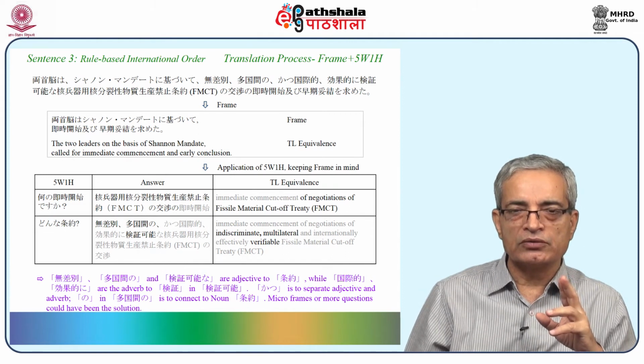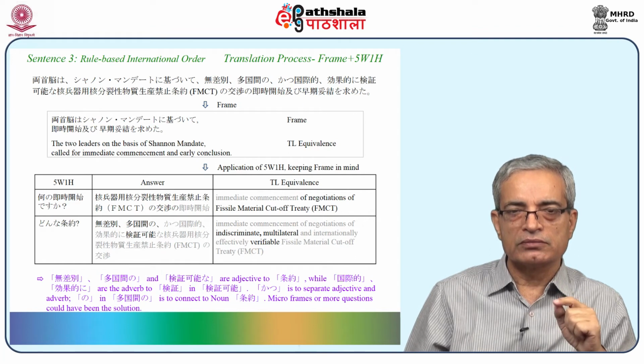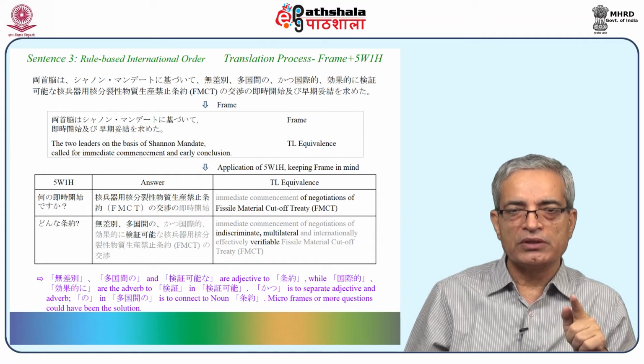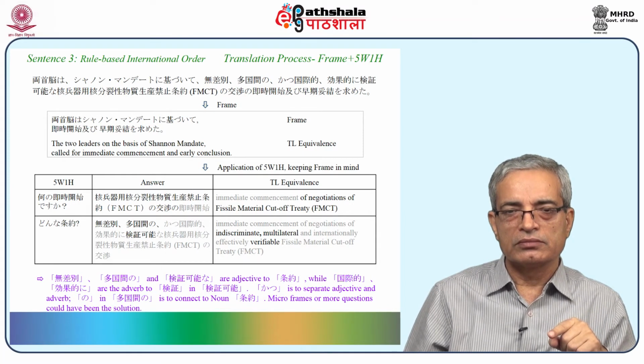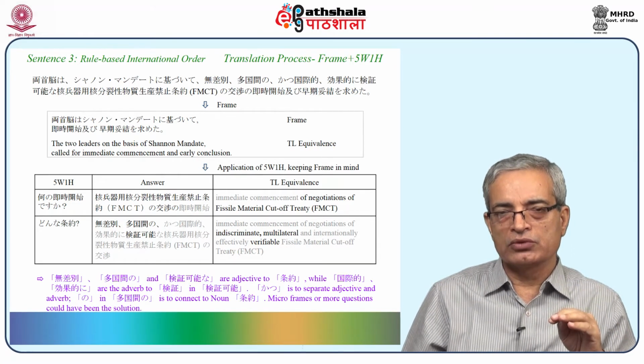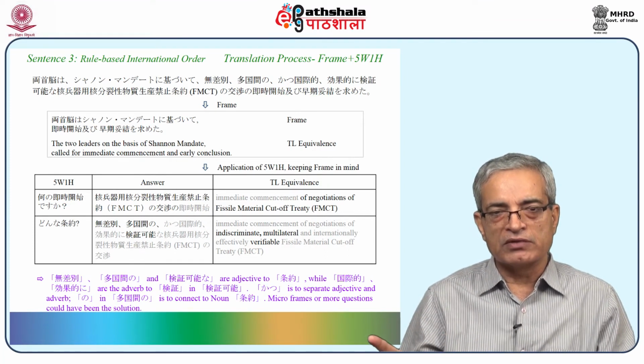Yes, Varalika, you tell me, you have taken a longer frame here, what's written there? Shannon mandate. Sokuji kaishi oyobi, Soki daketsu o motometa. So Ryoshino wa motometa, ni motozuite motometa, and o motometa. So there are 2-3 things taken together. So I think it's a smart frame. Let's see whether it works well or not.